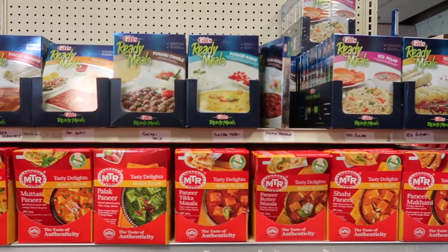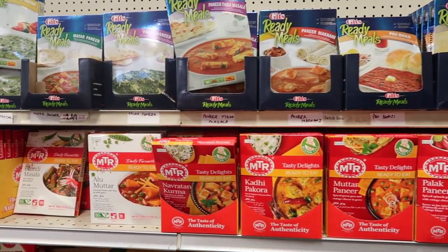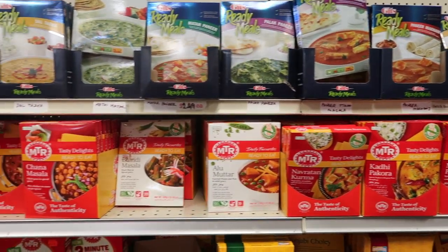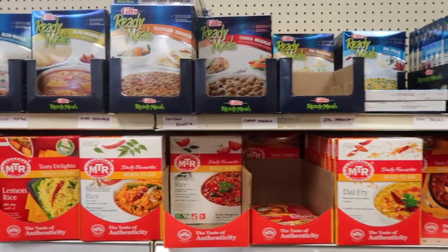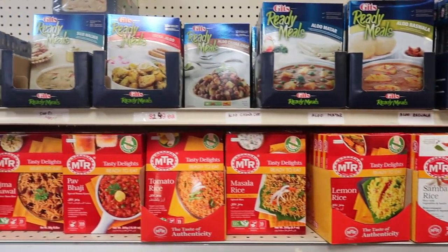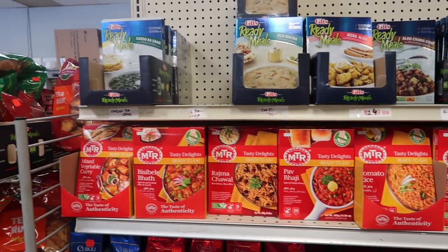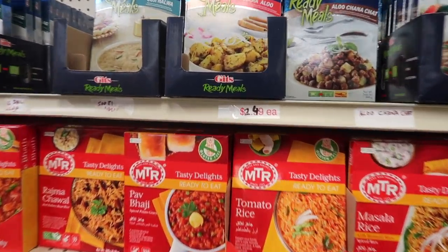Then you'll get some ready to eat meals, which is very handy at times. The prices are $2.5. It is available for different brands, Gits, MTR, and I guess a couple more brands are available. So you'll find more vegetarian food over here, which is very handy when you land in Canada for the first time. This is for $2.5 each.